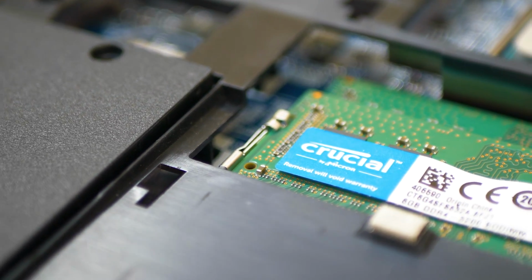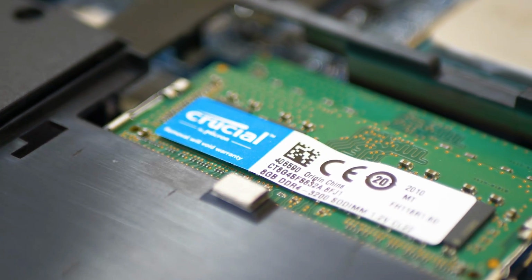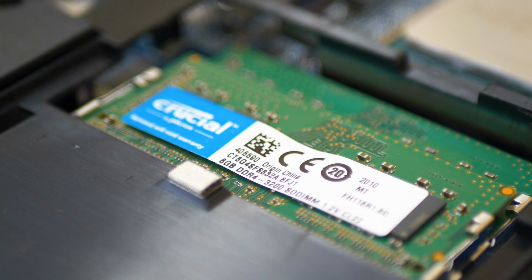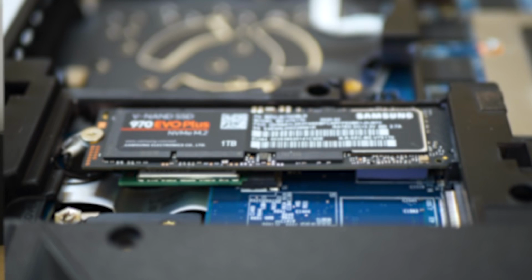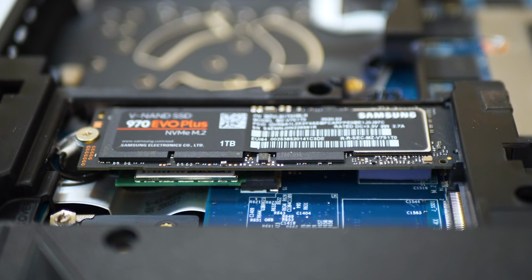No soldered memory. We've got two CL22 Crucial 3200 MHz DDR4 SODIMM modules here. There's no reason why you couldn't move on to 3600 MHz at some point in the future, a more natural fit for Ryzen processors. Then there's storage, and this is really impressive for a 15-inch notebook.